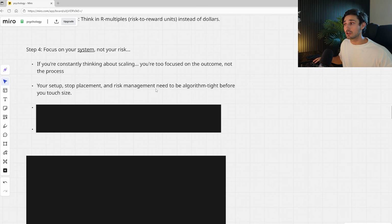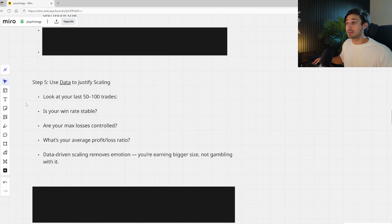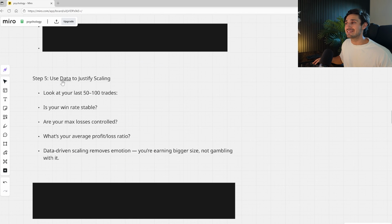Are you going to be giving your trades a lot of room, which is more of a looser management style where you attempt to aim for big targets? Or are you going to be trailing your positions tighter, where you go for a little bit less R to R, but maybe you have a higher win rate and you're more of a scalper, right? All of these questions need to be answered before you scale your risk. And the way to answer those questions is to build your system. And you want to use data to ultimately justify scaling.